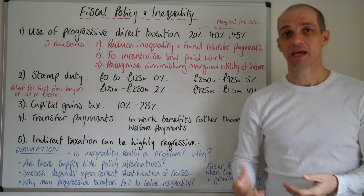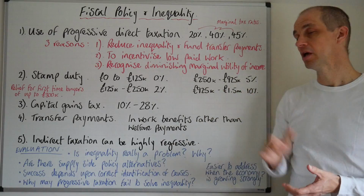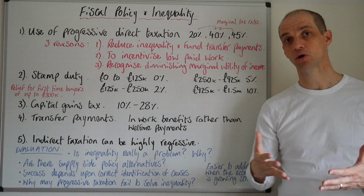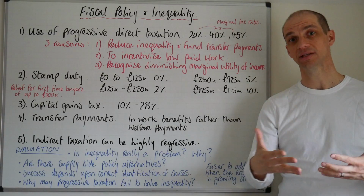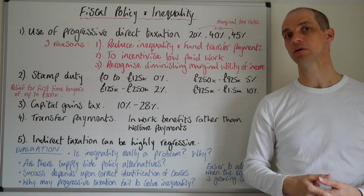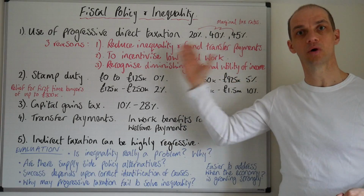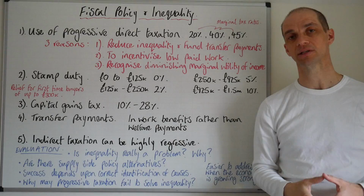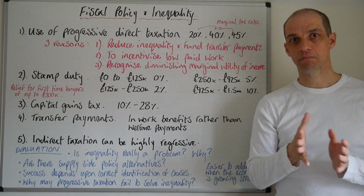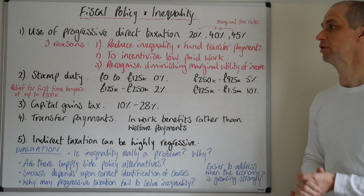Okay, thirdly, it's also about the recognition of diminishing marginal utility of income. Now, Richard Thaler, the behavioural economist, has done some work investigating this and investigating the fact that when you earn more, that additional increase in your income means far, far less than if you are a lower rate payer of taxation, perhaps. Okay, so the less well off you are, the more important those additional earnings actually are for you, and that makes perfect sense.